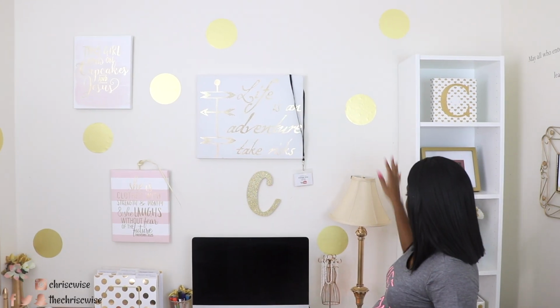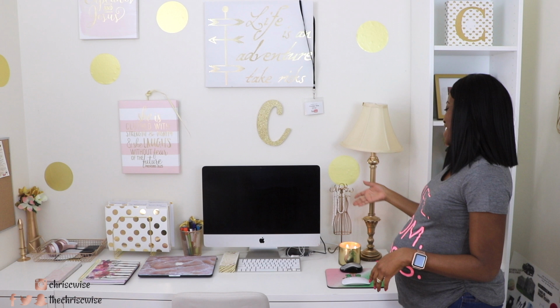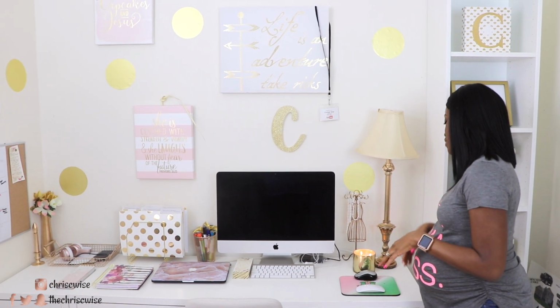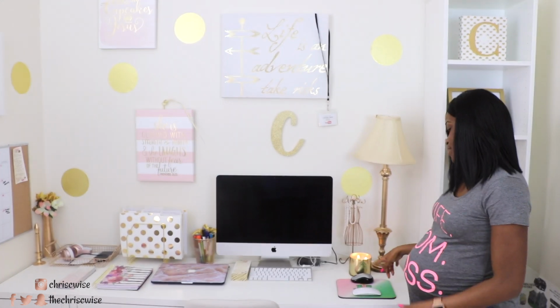So over here I have my lamp. It was actually brown, but I spray painted it gold to fit in with everything. This necklace rack here, I just wanted it for decorations. And you guys know that I'm an AKA, and you know AKAs love their pearls, so I just put some pearls on top of there. And I have this candle here from Bath and Body Works. This is vanilla.